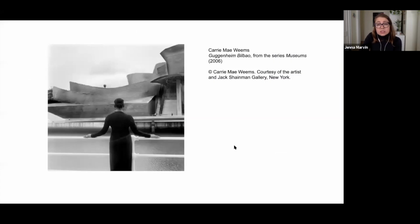Weems would continue to explore this idea in a more recent work. In a print from her 2006 series Museums, Weems photographed herself from behind in front of the Guggenheim Museum in Bilbao, Spain, a building known for its undulating metallic cladding. Designed by the Canadian-American architect Frank Gehry, the Guggenheim's website characterizes the building as, quote, a magnificent example of the most groundbreaking 20th century architecture, end quote.